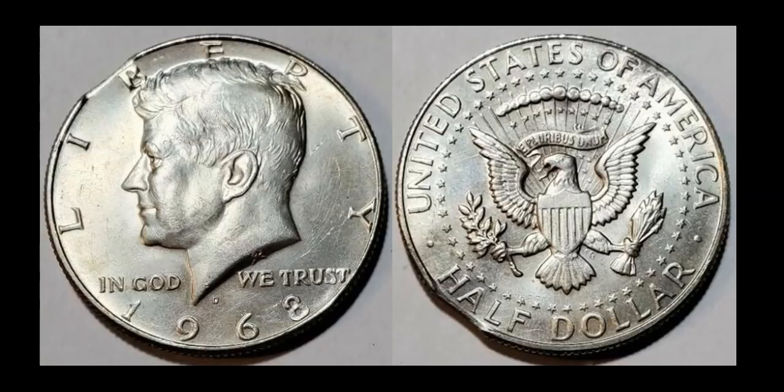Look out for rim clips, strike throughs, pull them out, sell them for 6 to 8, 10 times face, or not face, but actual silver melt. And you're going to feel like a winner all day long. I've done it quite a few times, and it's great. Even if you go to a coin shop and you just cherry pick stuff like this, it's definitely worth your while.